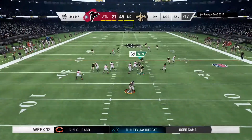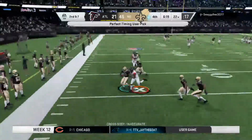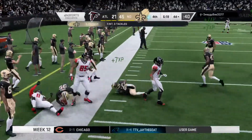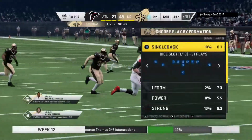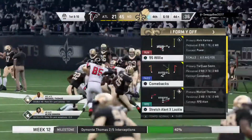Off the play fake to Freeman. It's Ryan. Rolling to his right. And he's going to be intercepted a third time. Picked off near the 44. And they'll take over inside the 45 at the 44-yard line.